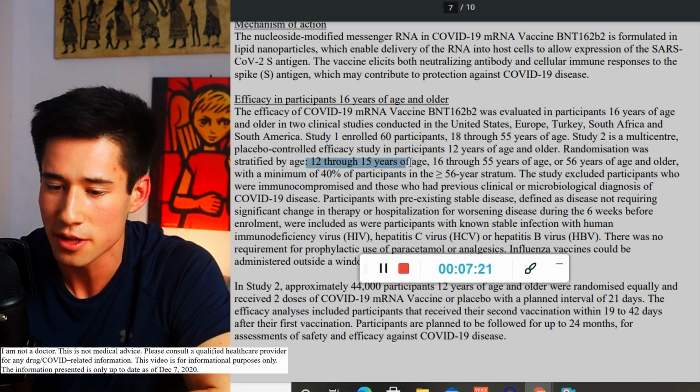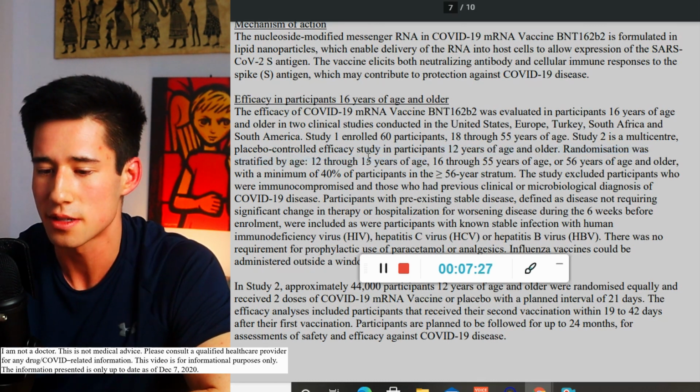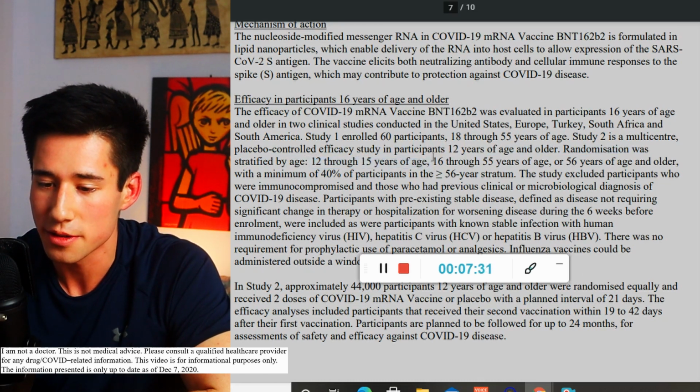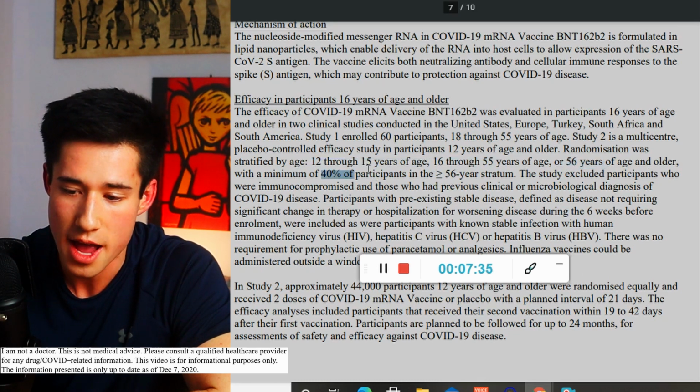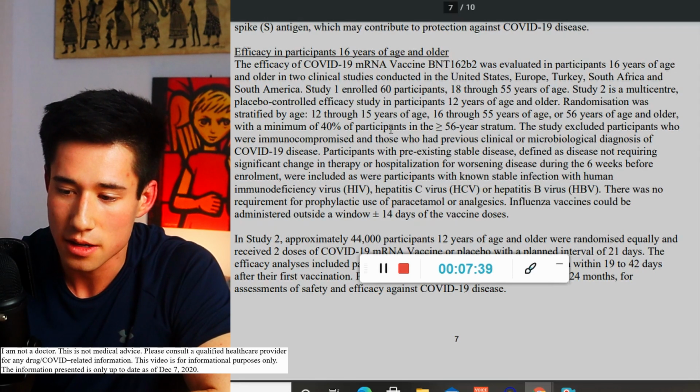I guess they haven't looked at 12 through 15 years of age yet, because they say that they're not supposed to use this vaccine, but this was an age group that they studied. So I'm not sure why. But yeah, that's an age group, 16 through 55, 56 and older. Okay, so we've got lots of people in the older age group. Nice.